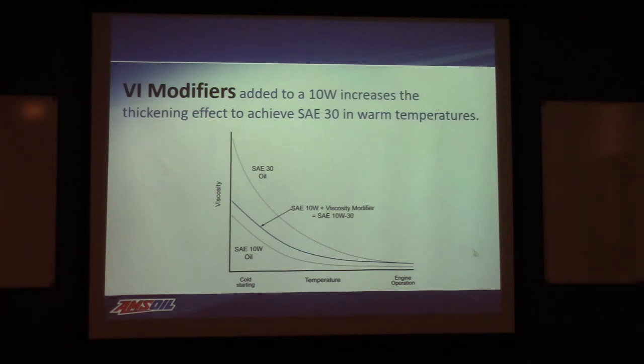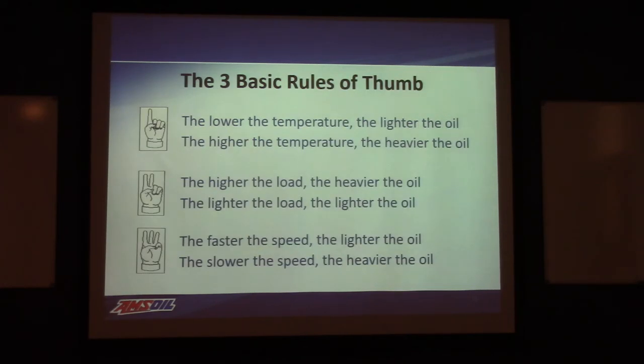Again, as the temperature decreases, these viscosity modifiers will start to shrink and hence create less internal resistance, so we don't get as great a thickening effect on it. It's a real neat way to do it. Just some disadvantages, we'll talk about it later. Okay, a couple of rules of thumb.